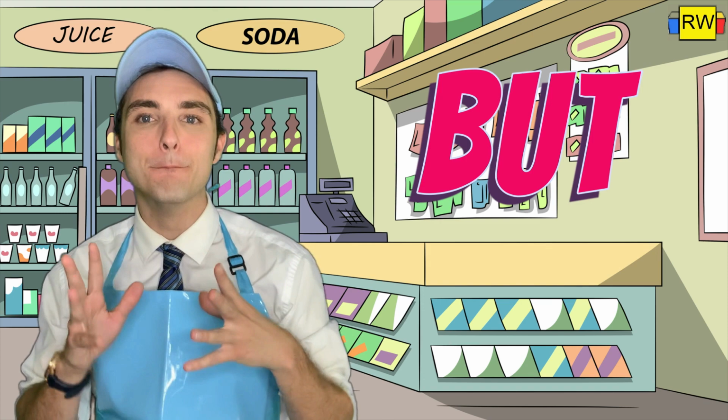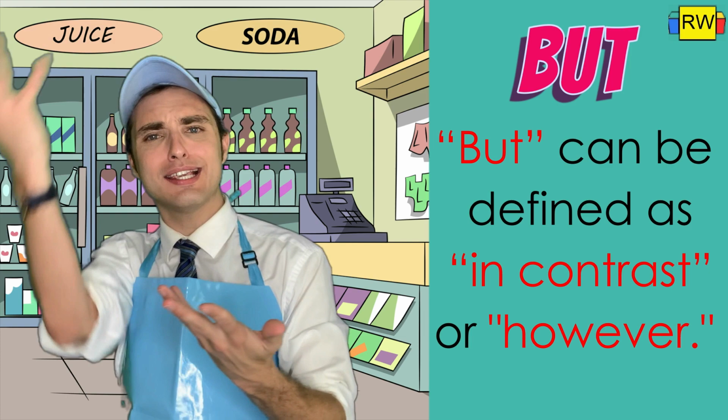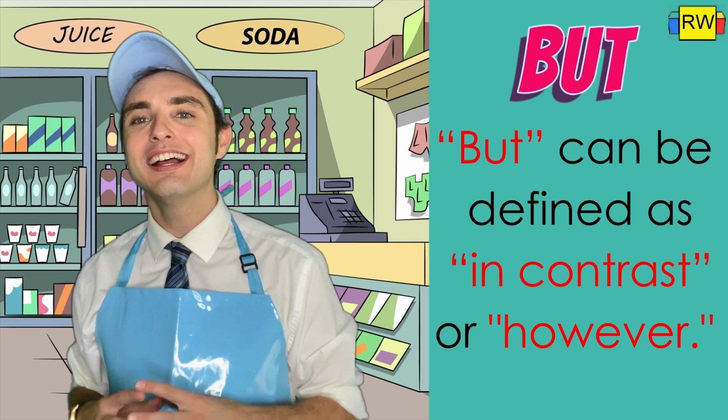Now, to the fourth conjunction of FANBOYS. What is it? It's the conjunction but. But can be defined as in contrast or however. It's, again, going against whatever idea came before it. Here, let's go ahead and look at how but is used in an example.